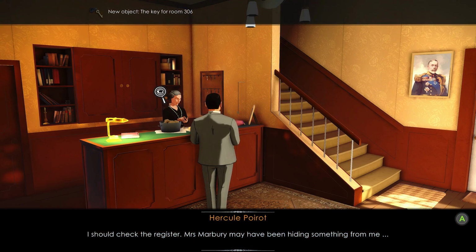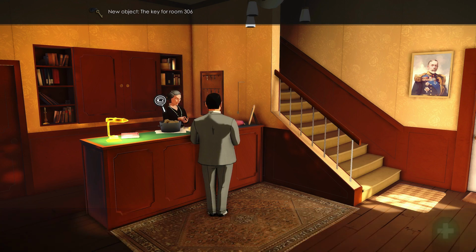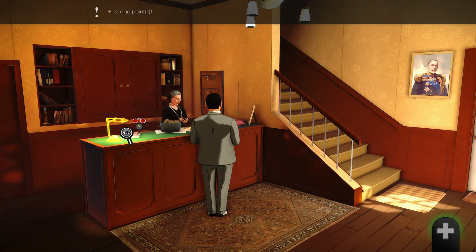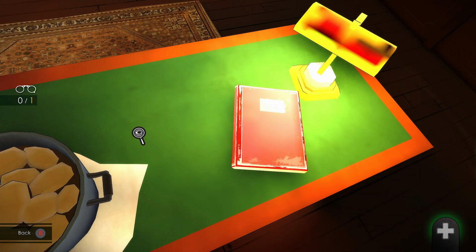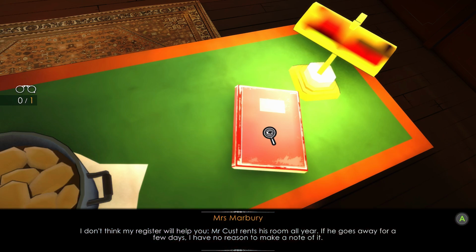Grab the key on the left-hand side of the desk and investigate the book. For me. I don't think my register will help you. Mr. Custs rents his room all year. If he goes away for a few days, I have no reason to make a note of it.